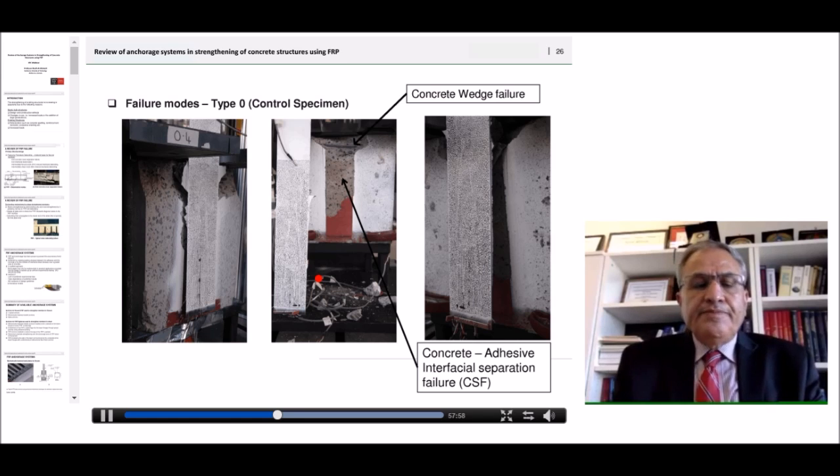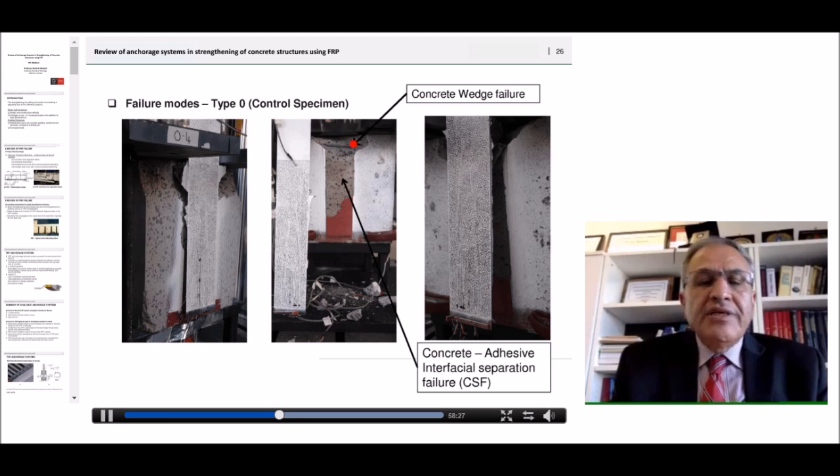Okay, so these are the types of failure. If you have a carbon fiber laminate under a single lap shear test situation, you get delamination. In this case, for example, the majority of the surface is where you are pulling on concrete, and there is a wedge failure at the top here, and some of the debonding occurs at the adhesive level. But most of the failure actually occurs in the concrete.